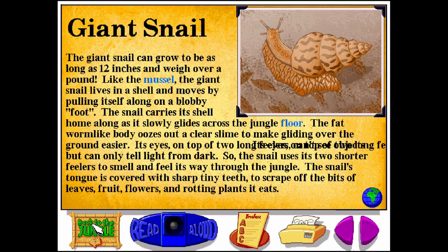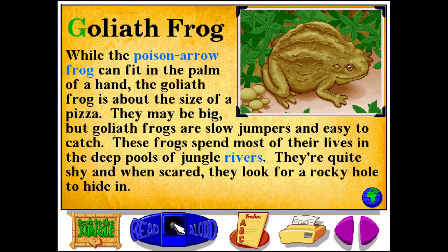Goliath frog. G-O-L-I-A-T-H-F-R-O-G. While the poison arrow frog can fit in the palm of a hand, the Goliath frog is about the size of a pizza. They may be big, but Goliath frogs are slow jumpers and easy to catch.